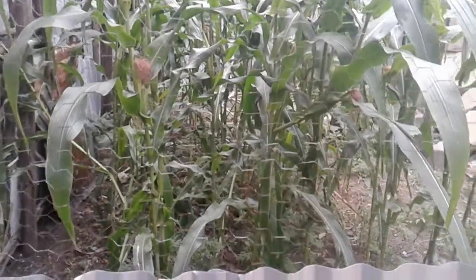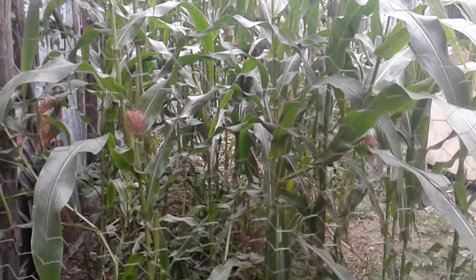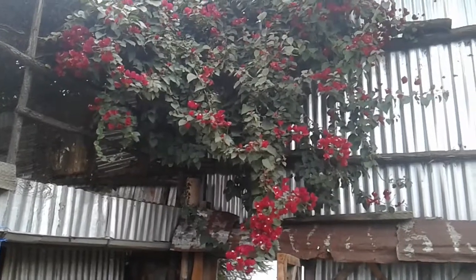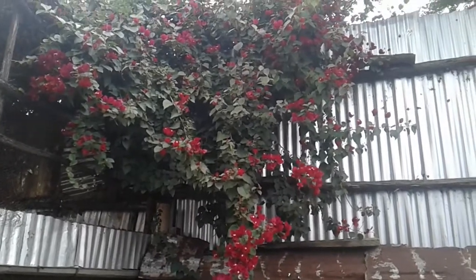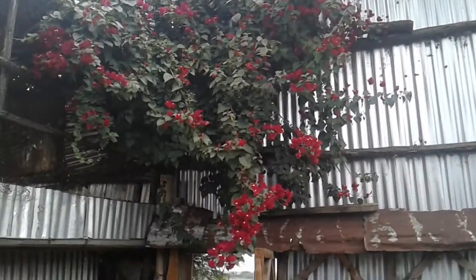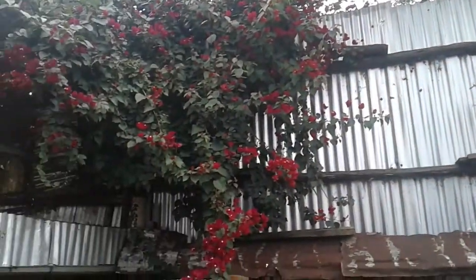Here we planted some maize, and they've grown well. You can see the beautiful flowers that have grown inside the farm. They are red in color and so beautiful. The acacia trees provide protection as well as shade around the farm.